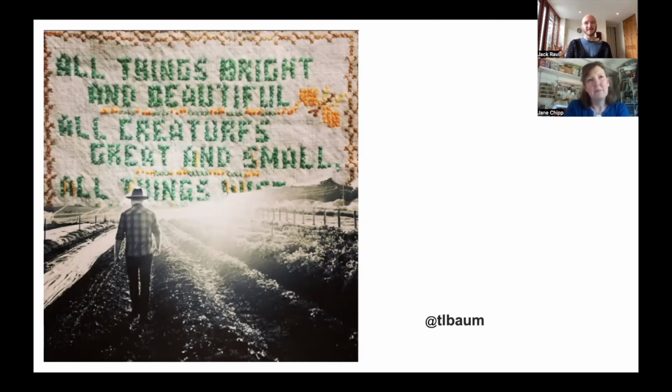It makes it more sort of intriguing for me that we don't really know exactly who he is. He's walking away from us, but he's walking into goodness and brightness and things that are great and what have you. Yeah, that one really, really struck me.